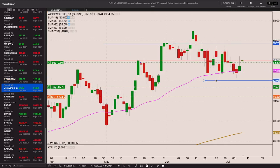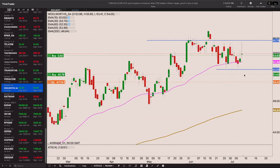The last stock is Woolies. Woolies is holding above the 50-day exponential moving average quite well. I'm still waiting for a close through that 55.75. It did look like it traded close to it intraday today, but I wanted a close above that 55.75.